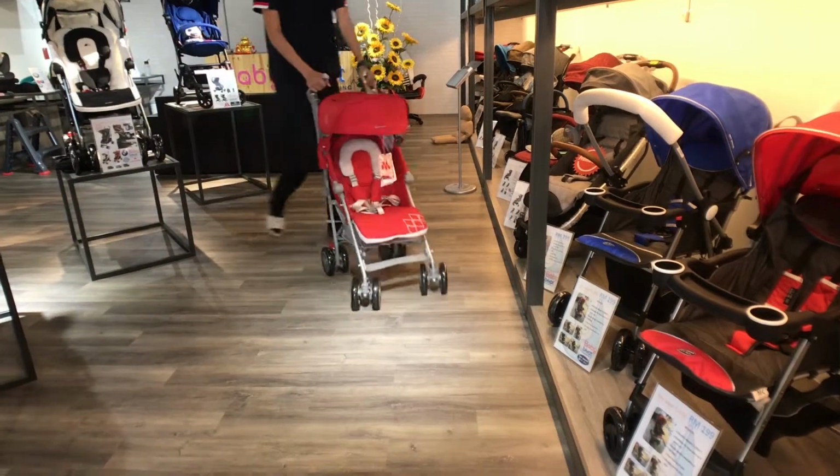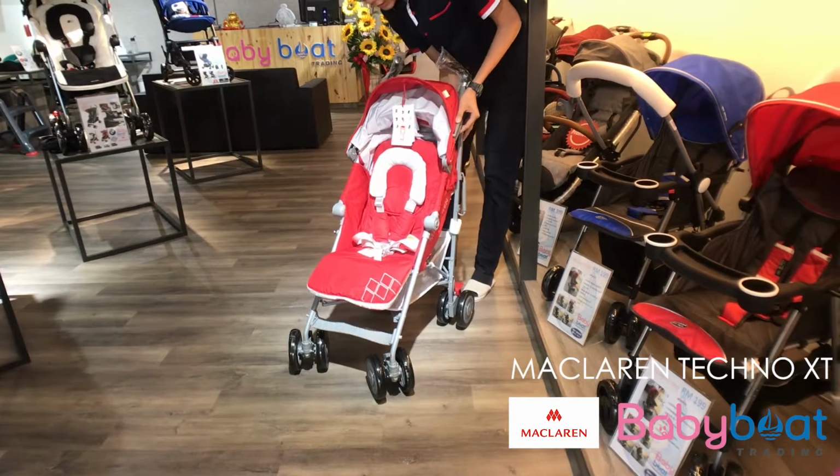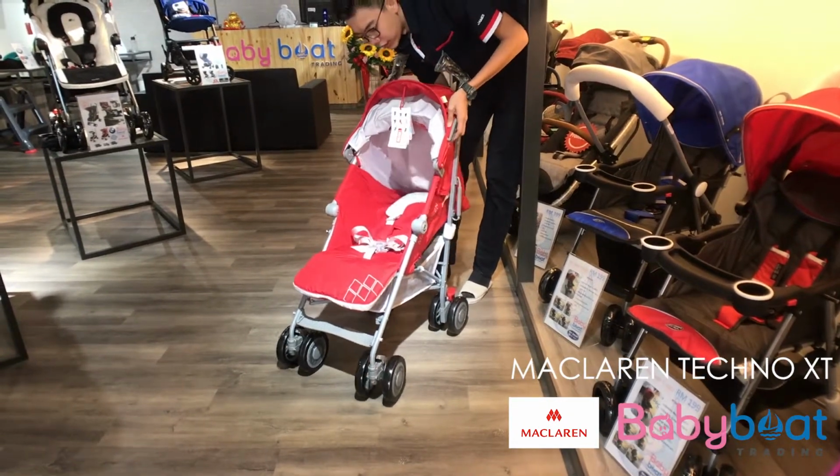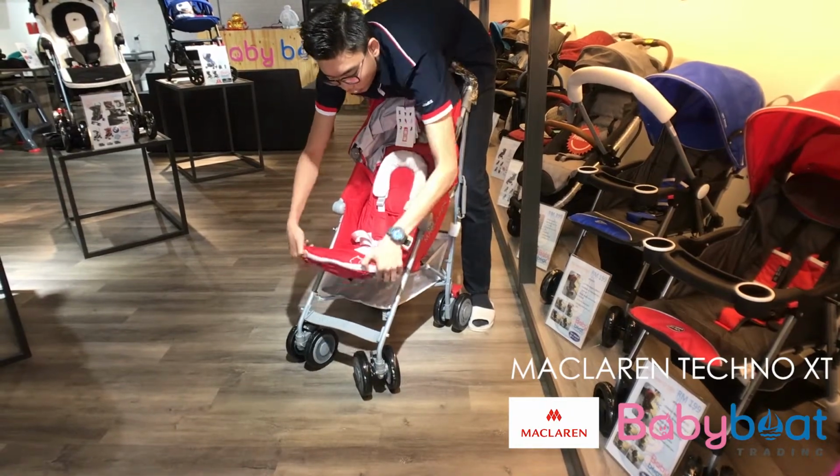Hey guys, today we would like to introduce the Maclaren Techno XT. Firstly, the adjustable seat has 4 levels to adjust the angle by click function, and there is 1 level for foot support.